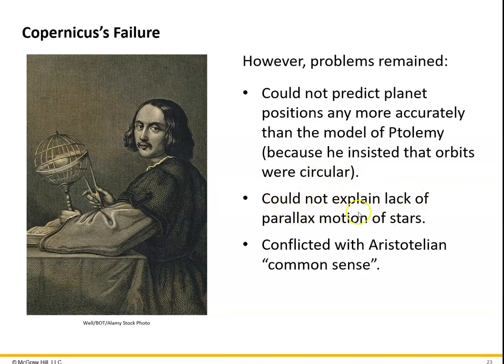The other thing, of course, is he couldn't explain Aristotle's absolutely correct reasoning that the stars should undergo parallax motion. When you look at a star and then 6 months later you look at the star again, you should see a parallax. Of course, when Copernicus comes along, there aren't even telescopes yet. Not only are there no telescopes, the telescope needed another 200 years of technological innovation before you could actually observe parallax, because it's just a tiny thing with even the nearest stars. All right, so that's that.